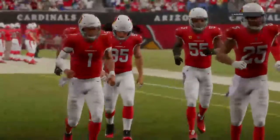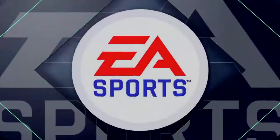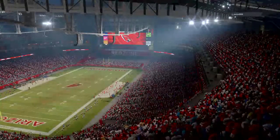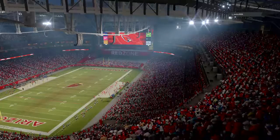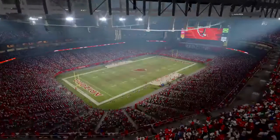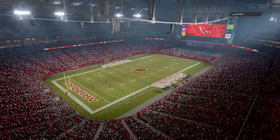So for the Steelers, they get back in the win column as they move to 2-1 now on the year. And they'll have another road date next week with the Cincinnati Bengals. Meanwhile, for Arizona, they too will exit with a 2-1 record. And they'll have a tough one at home next week against the Green Bay Packers.